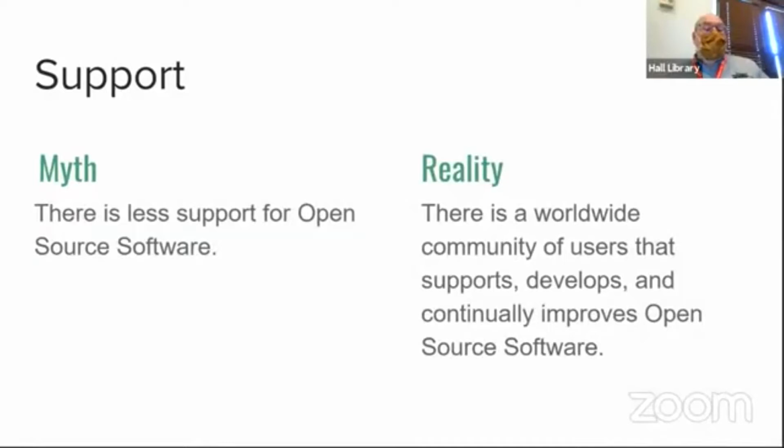Support. As Jessie was just saying, there are a lot of different support companies out there. There is a great deal of support. There's also community, and that's what I think is missing in a lot of the proprietary world. The community that builds around open source software is amazing. And it doesn't matter the software. Koha is a great example of it, but there are great communities that build around all sorts of different open source packages.